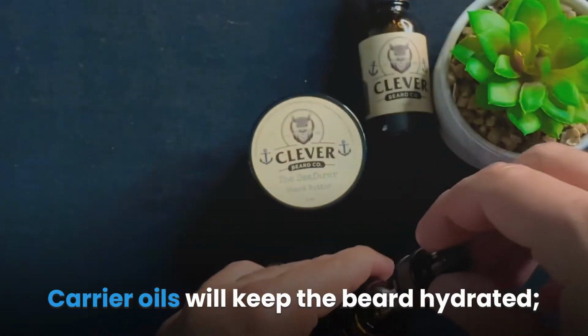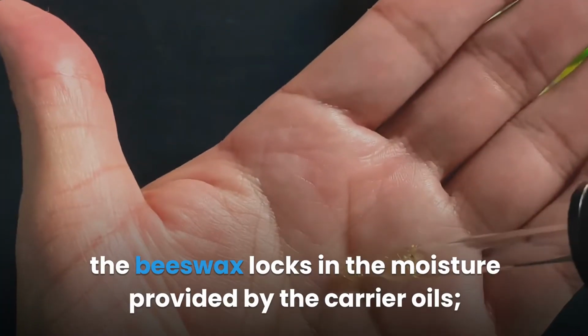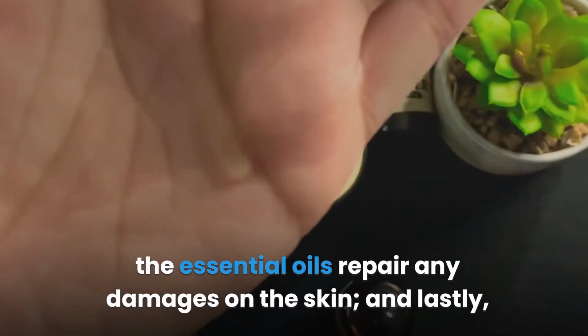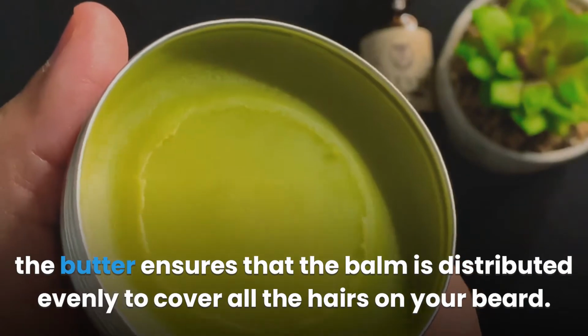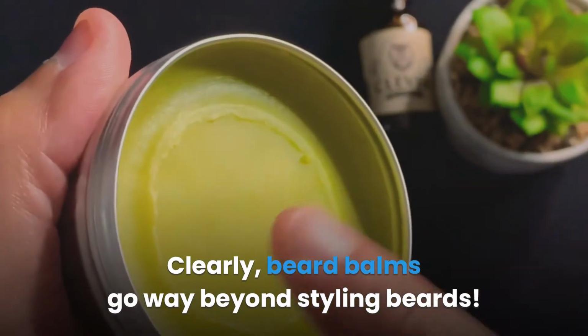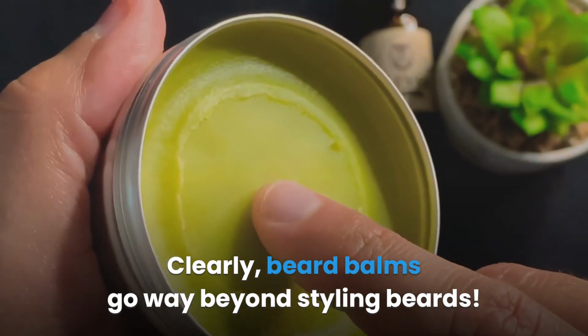Carrier oils will keep the beard hydrated, the beeswax locks in the moisture provided by the carrier oils, the essential oils repair any damages on the skin, and lastly, the butter ensures that the balm is distributed evenly to cover all the hairs on your beard. Clearly, beard balms go way beyond styling beards.